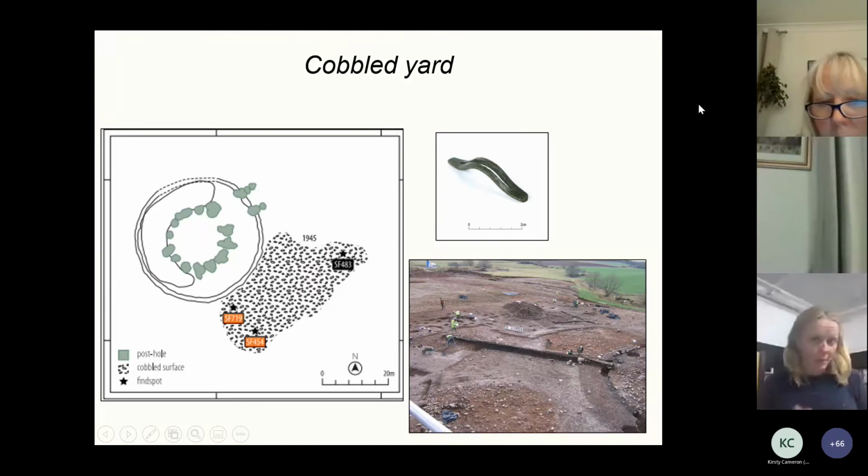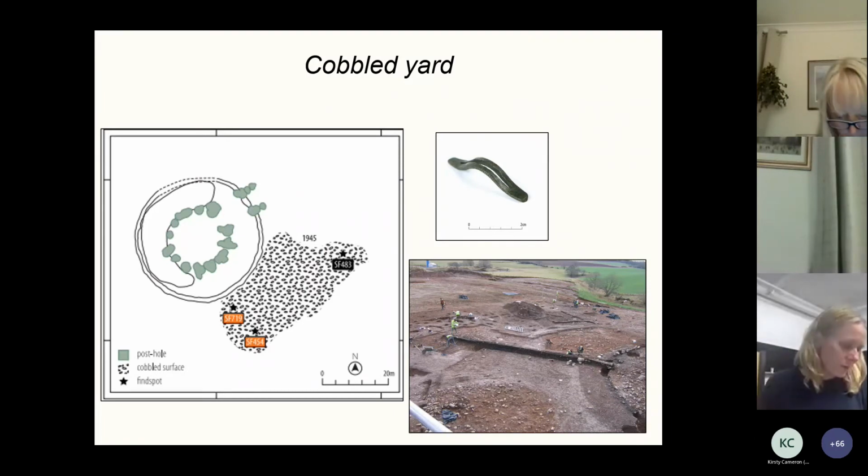So go back to this 1st to 3rd century development of the site before its abandonment, this final development of the site. We've talked about the abandonment of House 10, but we'll talk about the development at this later stage. While House 10 was still upstanding and people were living in it, a cobbled surface was laid immediately to the east of it. The yard had been repaired and resurfaced in places.